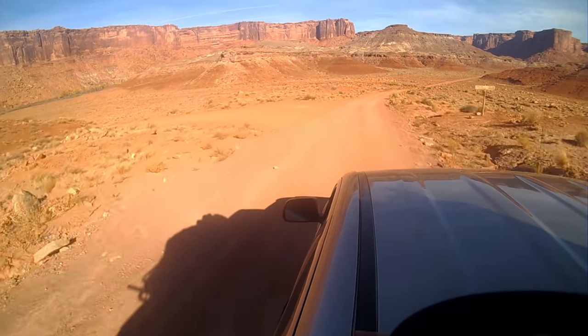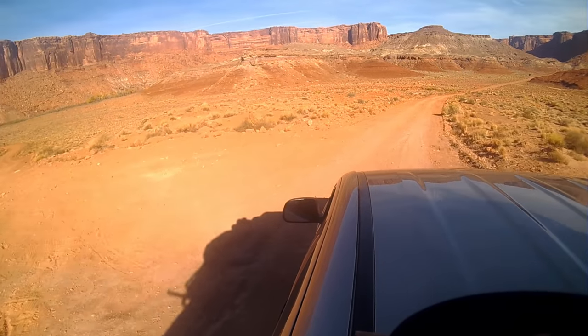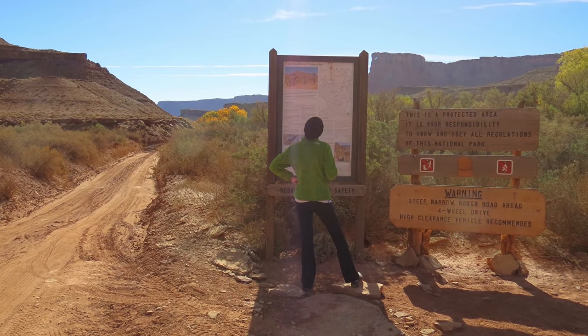Upon reaching the Green River, the White Rim Road forks left from the Mineral Bottom Road and heads southward along the riverbank, quickly crossing the boundary from BLM land into Canyonlands National Park.